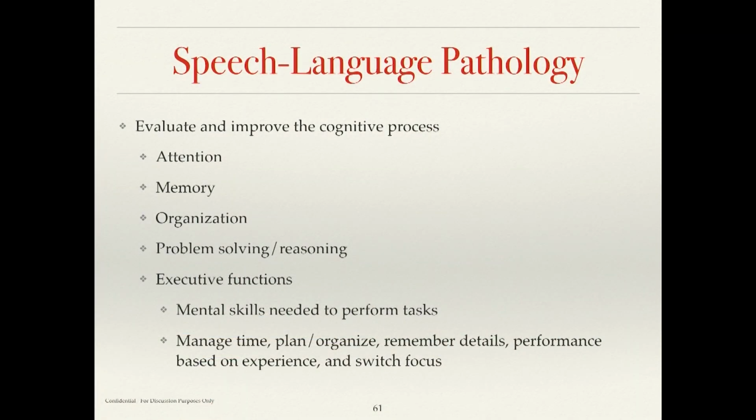And then with our speech therapists, they can look at attention, memory, organization, as well as problem solving. And the big thing too is executive function. So we do have our neuropsychologists that can do those testings that can help guide our speech language pathologists as well.